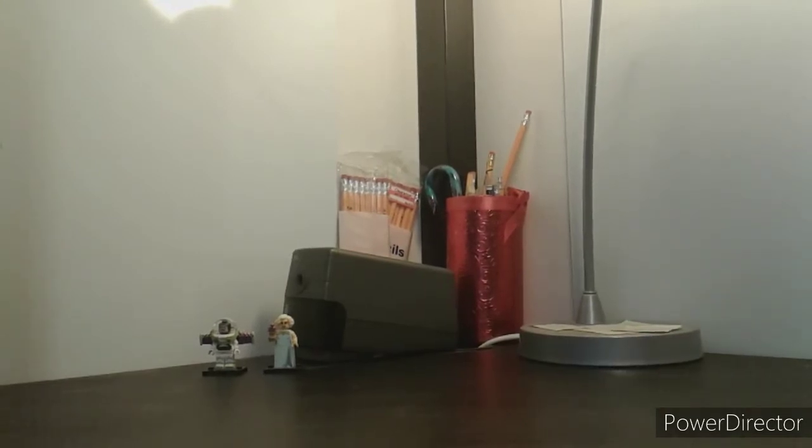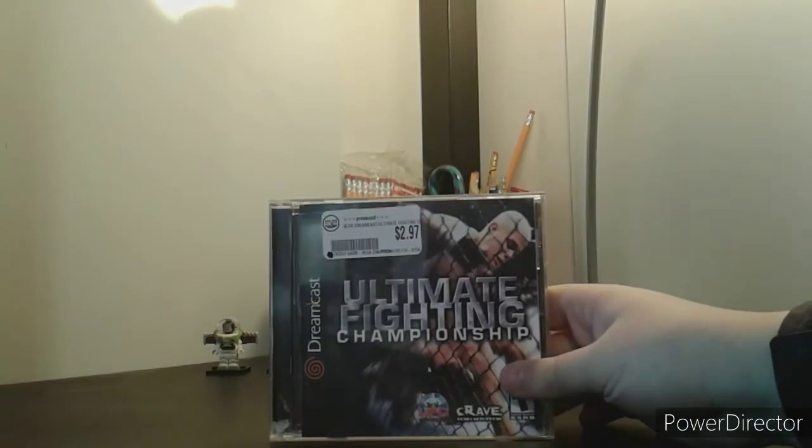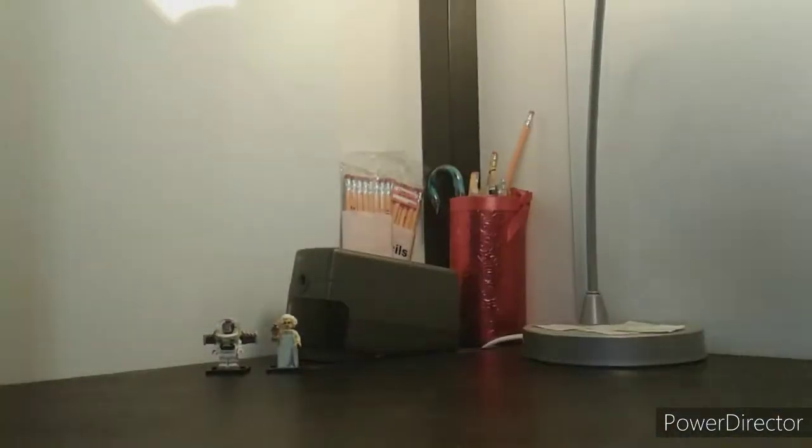And then for Dreamcast, this is a sports game, but I don't see that many Dreamcast games at Bull Moose that are not sports games, and even though this one still is a sports game, I still grabbed it. UFC Ultimate Fighting Championship. It was $3. You can't really say no to a $3 Dreamcast game, right?